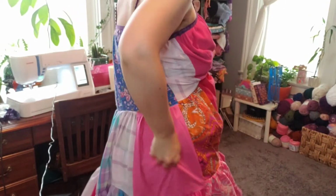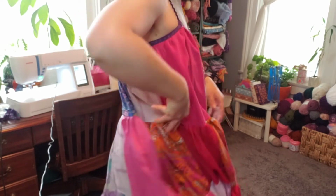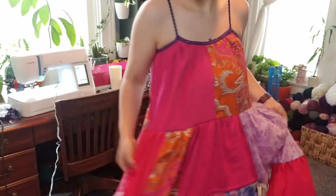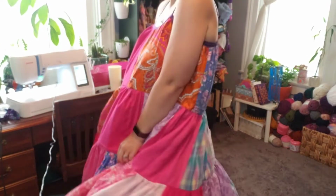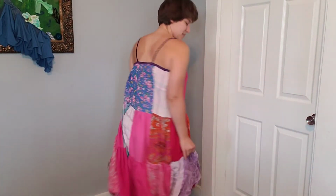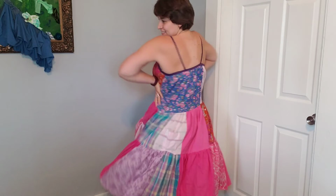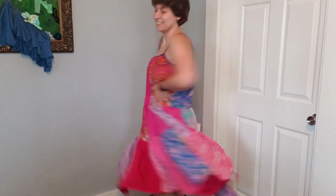And there was another panel that I tried to make like a pocket for the dress, but then I accidentally put it in the back. So that didn't work out quite as well as I wanted to. But that's fine. Overall, I do really like it. It's honestly a lot of fun to wear because it is so flowy. I just think flowy dresses and skirts are the best things to wear because they're fun to swing around in and spin around in because there's so much fabric there.